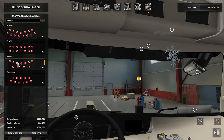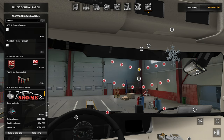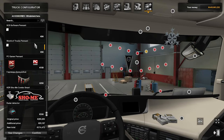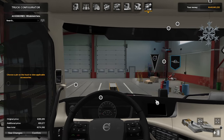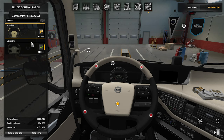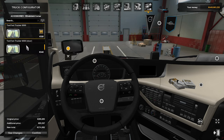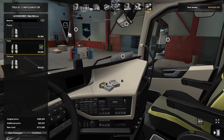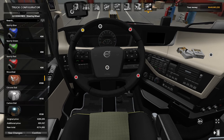Okay, that's done. Then let's put our windshield sets here. Let's go with this one. For the center one, let's go for the radar detector. Then the first accessory slot, let's go for Volvo pennant, and on the right side, the World of Trucks pennant. Looks nice. Yep. For the steering wheel, the standard is not good. I will go for the exclusive black. Nice. Let's go for Tom Tom Trucker, without the visor. I don't see why you need a visor. And I think that's it. There's nothing more to do. Oh, so ugly, these balls.